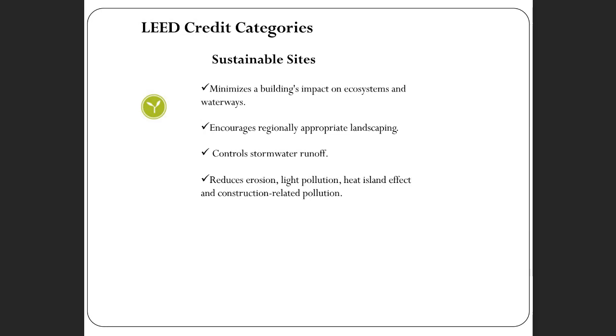LEED credit category sustainable sites, or SS. We want to minimize the building's impact on ecosystems and waterways, encourage smart water efficient landscaping, control stormwater runoff, right? And again, we'll talk about all these things as we go along, right? Light pollution, heat island effect, reduce impacts from the building construction. That's sustainable sites.